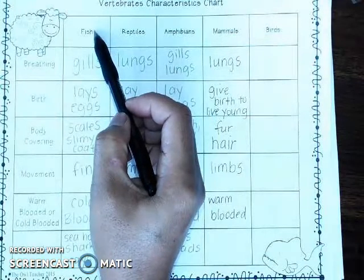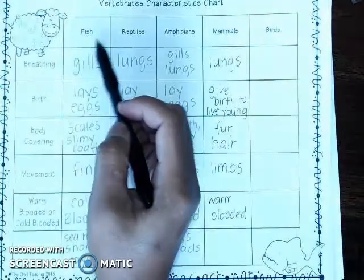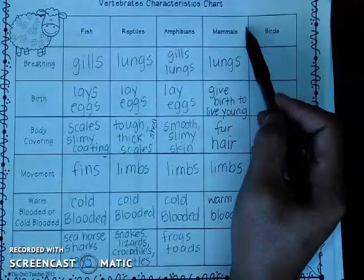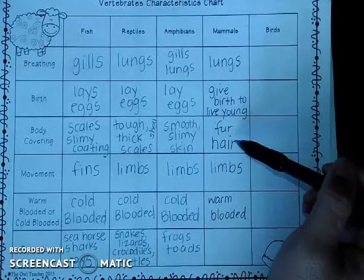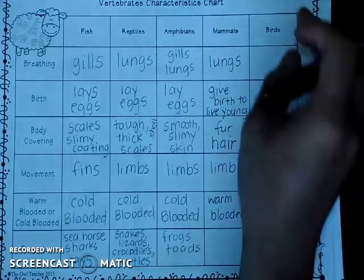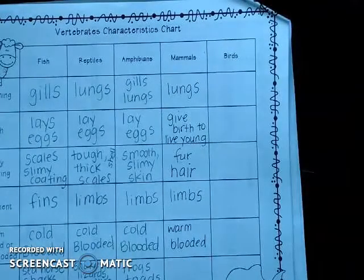So unlike a fish, dolphins and whales that also live in the ocean are not classified as fish. They are classified as a mammal, and that's because they share similar characteristics as us. They have lungs, they give birth to live young, and they have very, very few tiny bits of hair, okay? Now let's look at our birds, the last group of vertebrates.